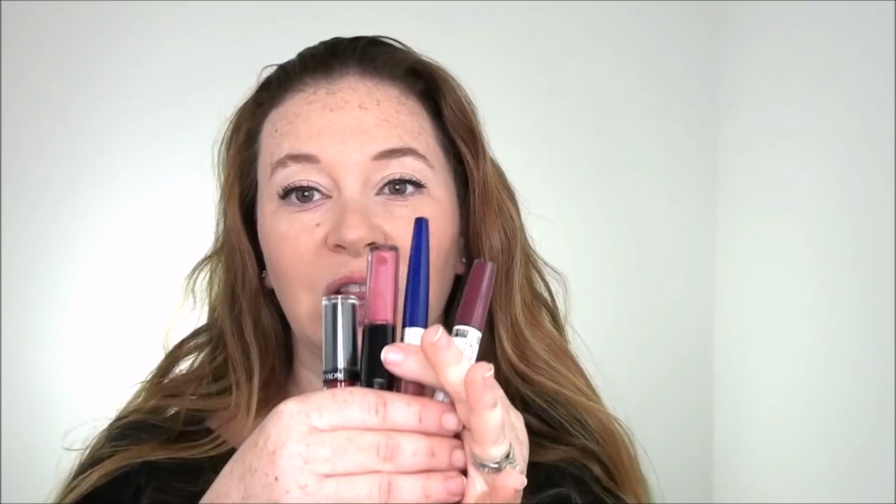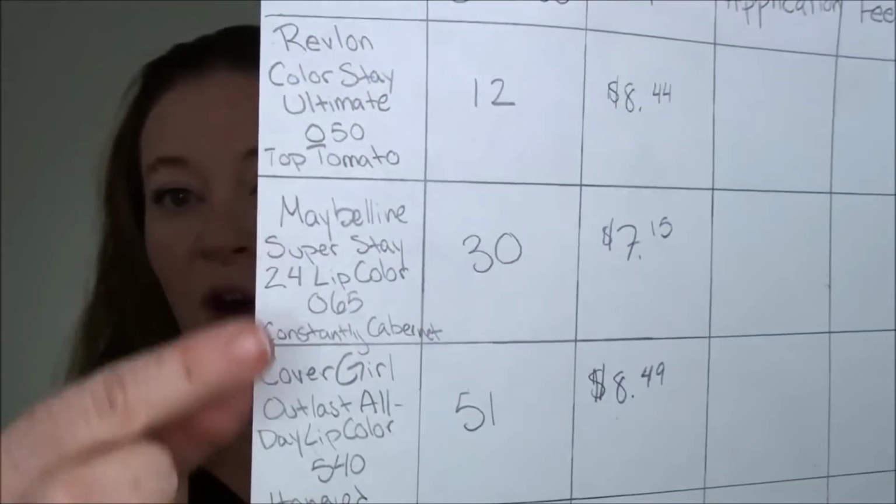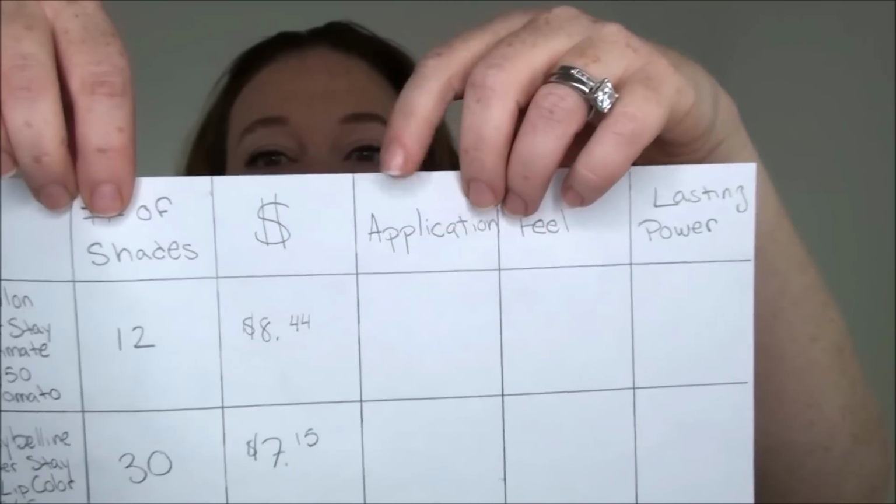Today I have 4 long-lasting liquid lipsticks to test out for you. To make it easier to keep track of everything, I made a little chart. So we've got a list of, I'm not sure how well you can see everything, all the names of the products, the number of shades, price, application, feel, and their lasting power.